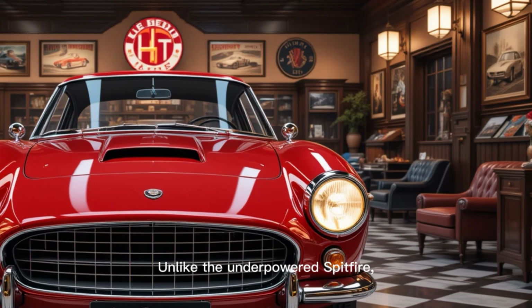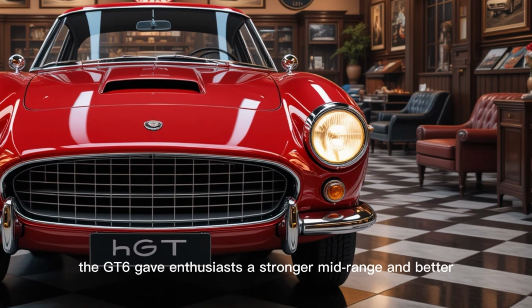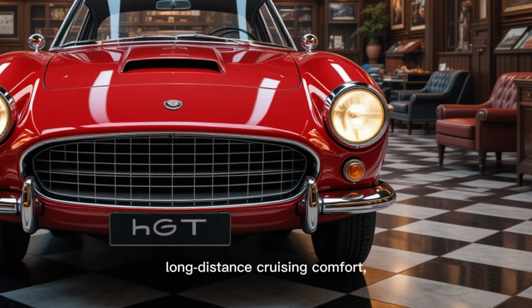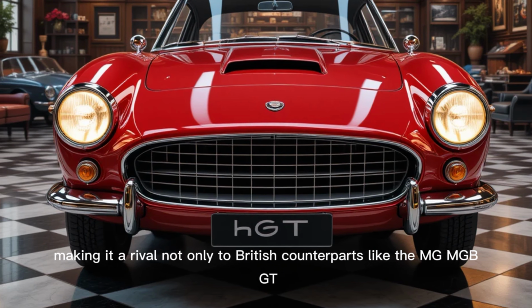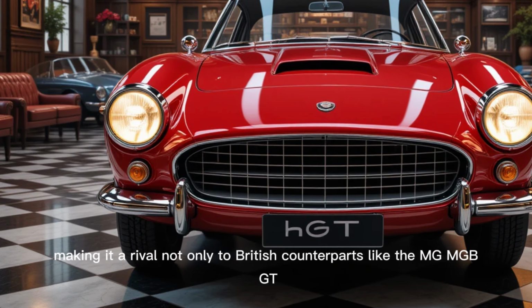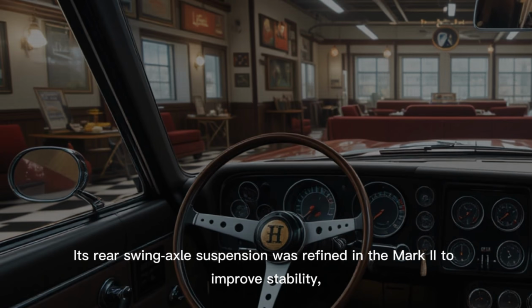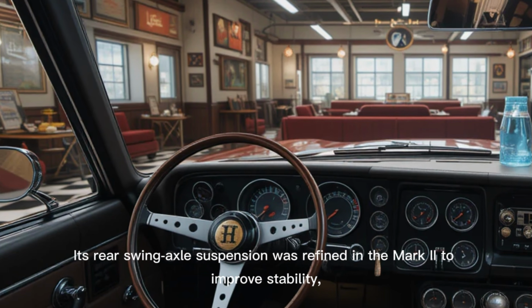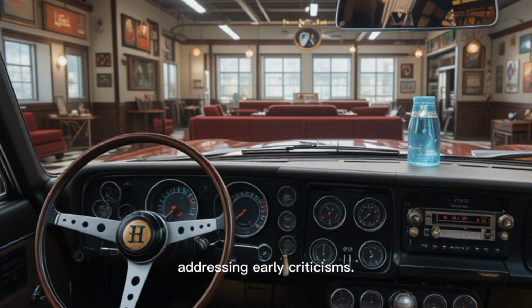Unlike the underpowered Spitfire, the GT6 gave enthusiasts a stronger mid-range and better long-distance cruising comfort, making it a rival not only to British counterparts like the MG MGB GT, but also to entry-level European sports cars. Its rear swing axle suspension was refined in the Mark II to improve stability, addressing early criticisms.